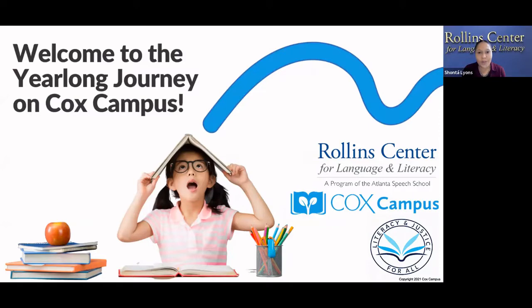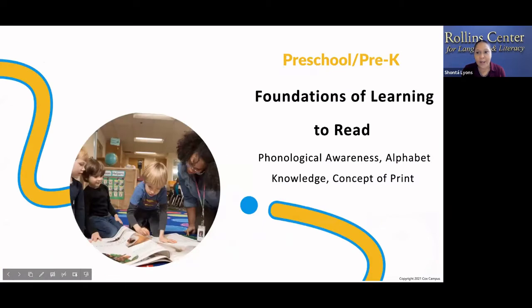And we are going to really explore the Foundations of Learning to Read course. Particularly, this course is designed for the age levels of preschool to pre-K. And the things that we're going to focus on specifically are phonological awareness, alphabet knowledge, and concepts of print. So we are really going to dive into those things and look into the research. And we really want to welcome you to ask questions, give ideas. This should definitely be an interactive experience. So we're going to just pivot to the next slide.